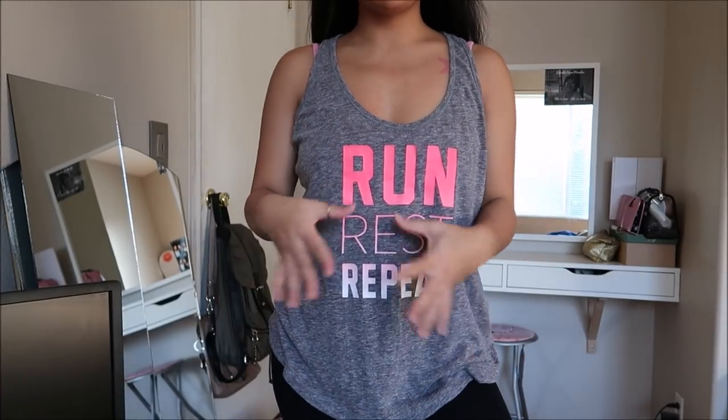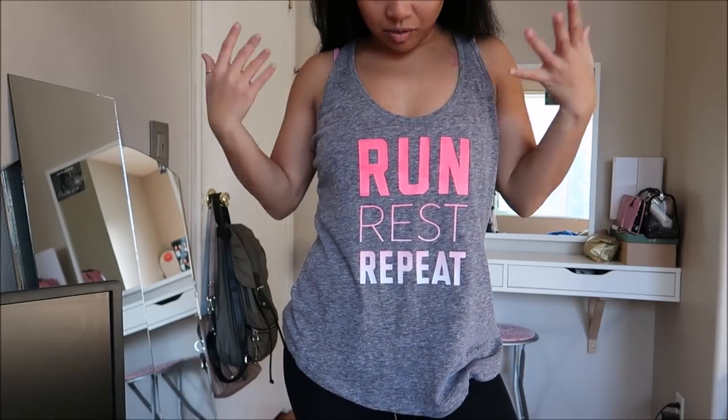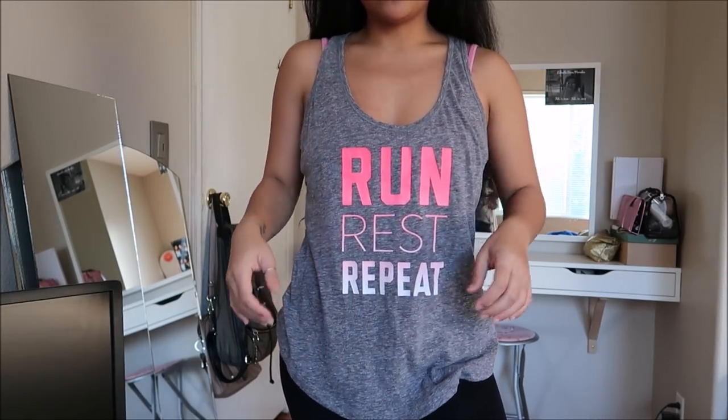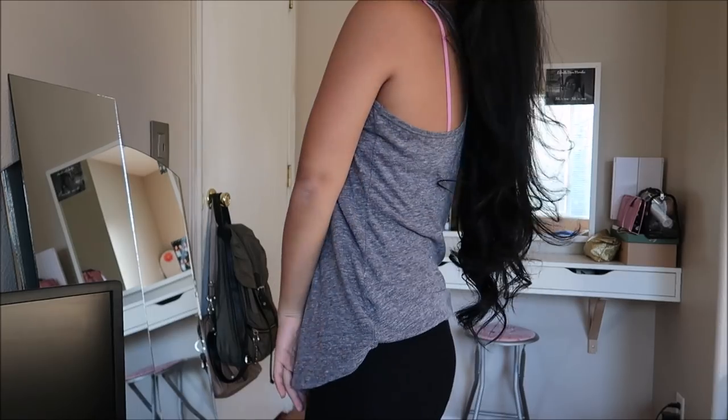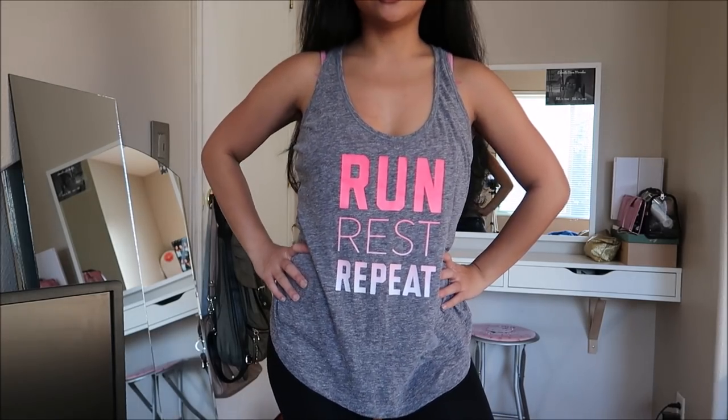This is an athletic top by Old Navy in a size large. Obviously, it says run, rest, and repeat, and I can wear this when I go hiking and stuff. It's just gray, pretty basic. I can just wear this with shorts or leggings like I'm doing now. This is actually going for $1.99.